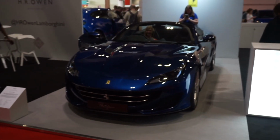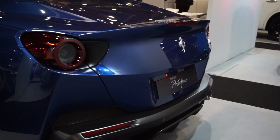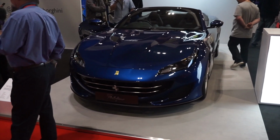This is actually the third Portofino I've seen. Obviously replacing the Cali T, it's got the same horsepower and top speed and everything. It's just the looks and the infotainment that you're really paying for. But it's so much more aggressive, and with all the improved infotainment and stuff, I'd say it's definitely worth the extra money. This HRO stand is popping.